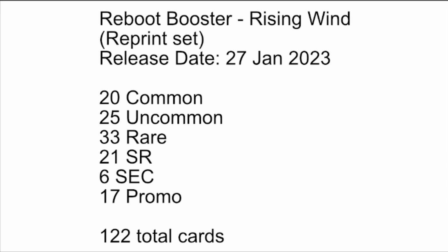Bandai is actually going through and giving us a reprint set. The reprint set for Japan is coming out on the 27th of January, 2023, and it's going to have a pretty interesting set breakdown with 25 commons, 25 uncommons, 33 rares, 21 super rares, 6 secret rares, and 17 promos, making for a total count of 122 cards in the set, all being reprinted.